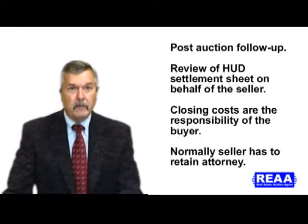Post-auction follow-up. After the auction, the buyer is required to increase the deposit to a total of 10% of the purchase price within 3 days of the auction. We then review the HUD settlement sheet on behalf of the seller because in a traditional sale, the buyer will split the costs with the seller.